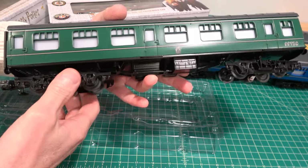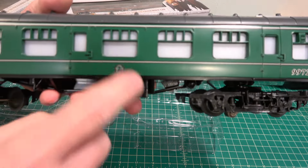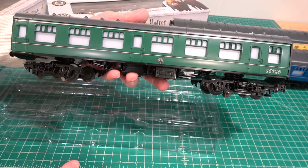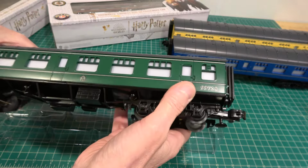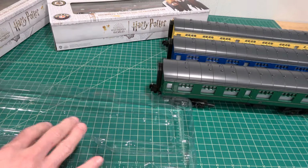This one we've got is in green right here. You can see by the crest, a little snake there, so this is Slytherin. Looks good. And this one is 99728, so this was the number right before Hufflepuff.